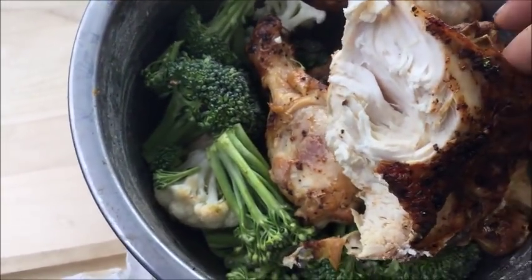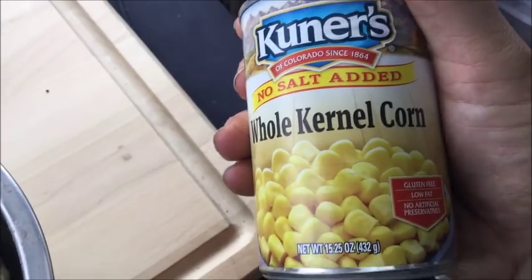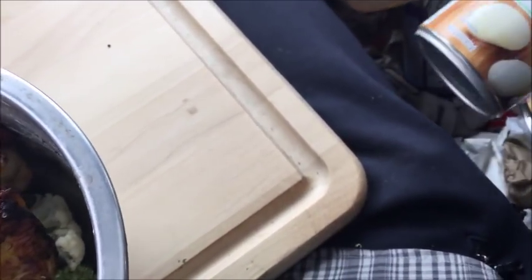Alright, let's see how sick I get from chicken, broccoli, and cauliflower. I also bought some corn in the can with no salt added. I'm going to start mixing that with potatoes and see what happens.